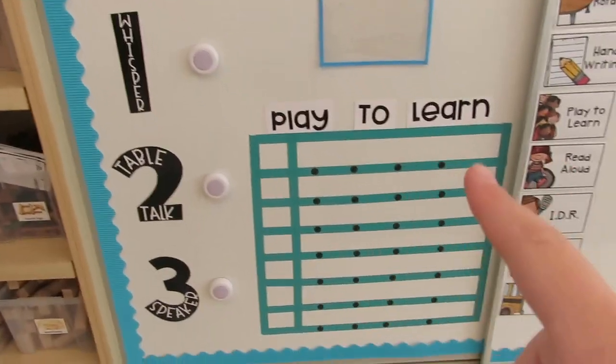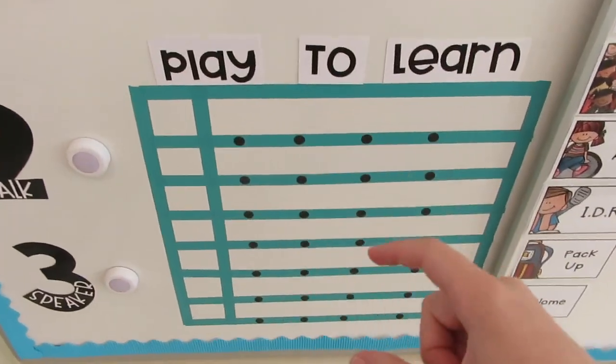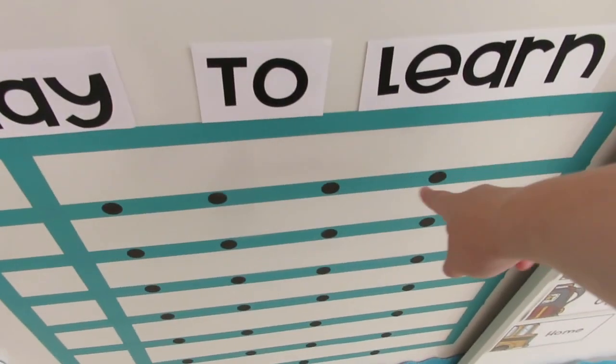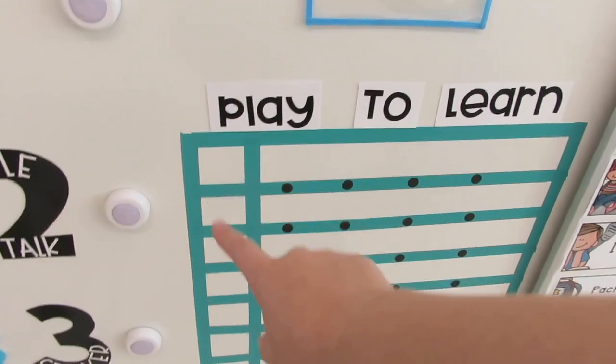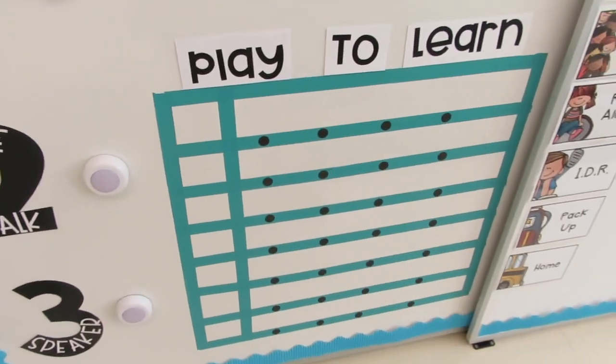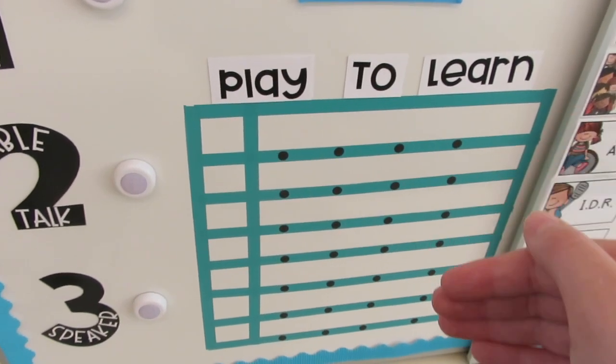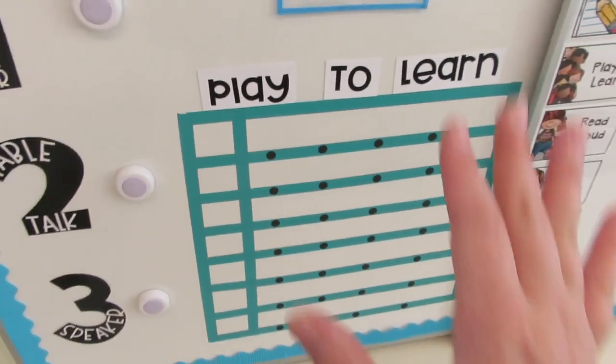This is their play to learn, so I will print off their pictures on magnets, and they will put their picture. This is how many kids are allowed at each station, and then the pictures of the station will be on this side, so very visual. I have a lot of kids that don't know any English right now, and so it's really important for my classroom to be all visual, and so that's what we're gonna do.